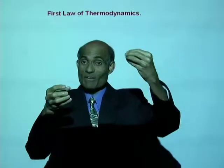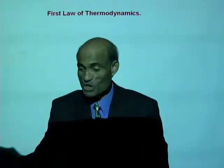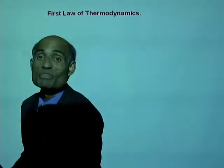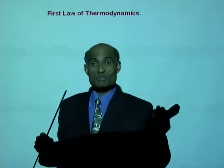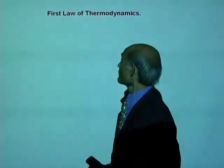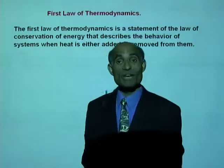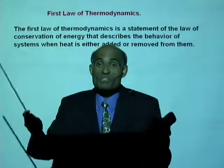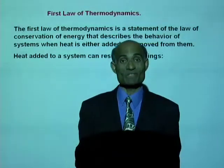Well, heat is a form of energy which can be made to do work, and work will in turn be converted to heat. Now, there is an equivalency. Conservation of energy is satisfied in these conversions, and the first law of thermodynamics actually deals with the relationship between work and heat. Now, the first law of thermodynamics is a statement of the law of conservation of energy, which describes the behavior of systems when heat is either added or removed from the system.